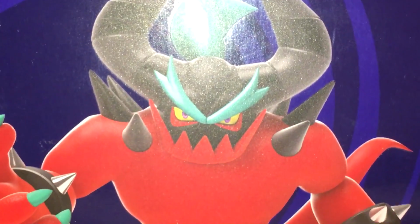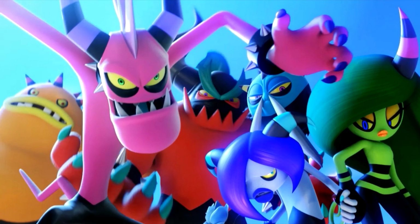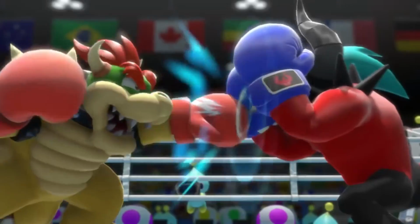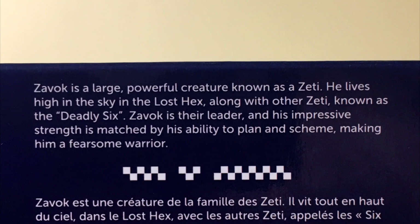His bio reads, "Zavok is a large, powerful creature known as a Zeddy. He lives high in the sky in the Lost Hex, along with other Zeddy known as the Deadly Six. Zavok is their leader, and his impressive strength is matched by his ability to plan and scheme, making him a fearsome warrior." Yeah, that's pretty accurate.